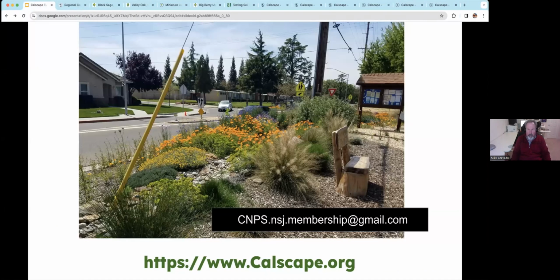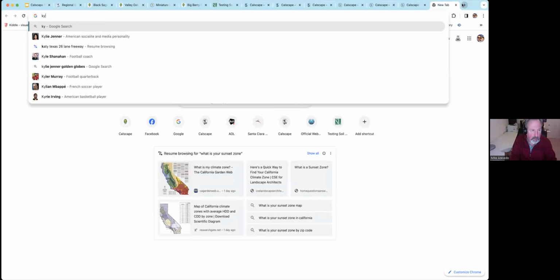Okay, I think there's one more question. Do you have a list of keystone species for San Joaquin County, Escalon, Ripon, Modesto area? This is from Melanie. There's probably one out there somewhere. I know that Doug Tallamy put out a list, and the list was kind of vague. Literally, it talked about Quercus, which is the oaks, as number one, Salix, which I think was the willows, was number two, and there was Acer. I'm getting all mixed up. Let's see if I can find it.